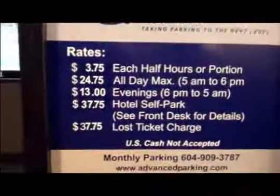Okay, so here we are pulling into the parking garage. You can see parking's really expensive. It cost me about $35, I believe, in order to park.